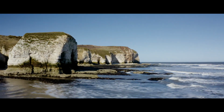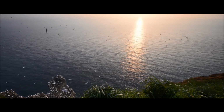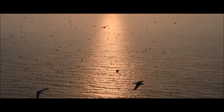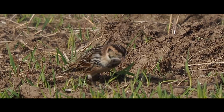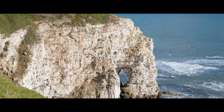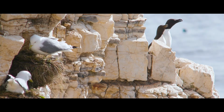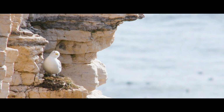The North Sea coastline provides an ideal refuelling point for migratory birds who fly huge distances to find food along the beaches and shelter in the hedgerows. Whilst each spring the chalk cliffs of Flamborough and Filey come alive with the sights, sounds and smells of the UK's largest mainland breeding seabird colony.